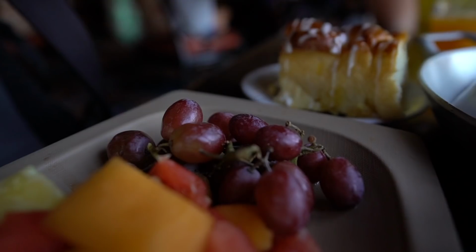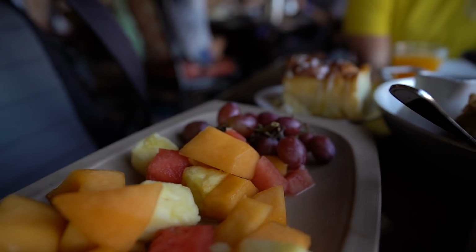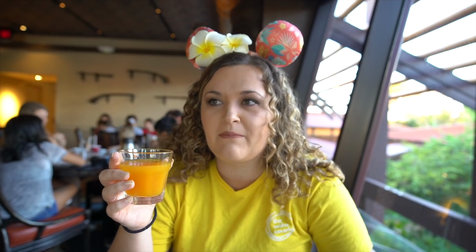Also, they bring out some mixed fruit with grapes, pineapple, cantaloupe, and watermelon. And they have the specialty juice, which is the orange, guava, and passion fruit juice. They seem to be serving this at more places now, so I think it's become pretty popular. Maybe they have had this here for a while and we just didn't know it, but we love this juice. I'm excited to eat and I'm excited to meet the characters.